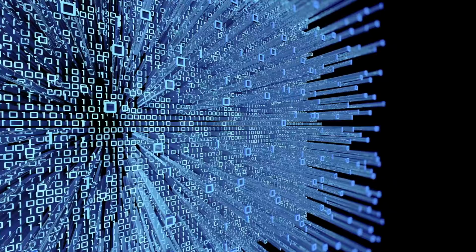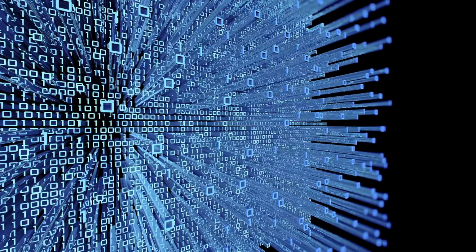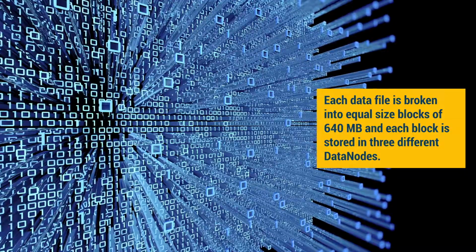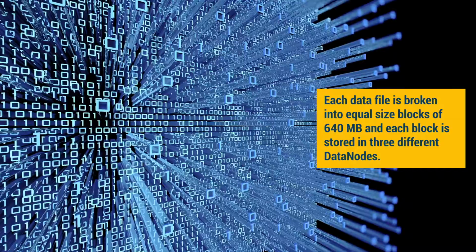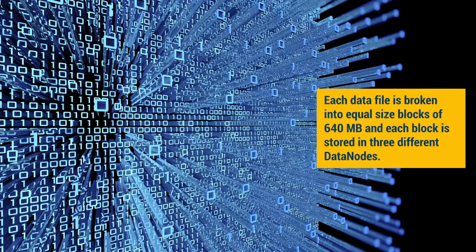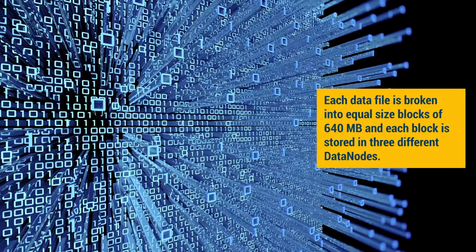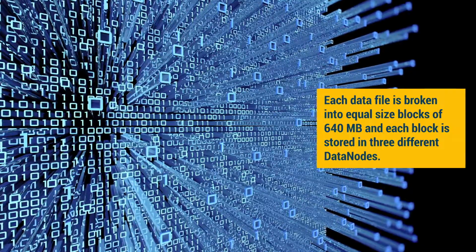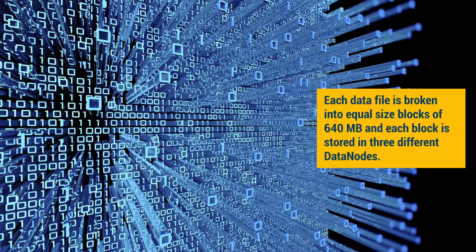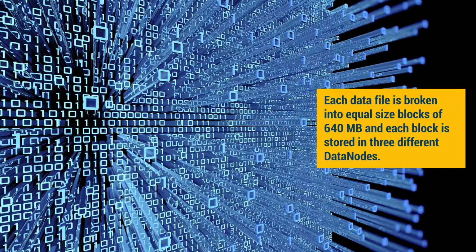Now, we know that HDFS is implemented as a block-structured file system in which individual files are broken into blocks of a fixed size, and these are stored across clusters. Each data file is broken into equal-sized blocks of 640 MB, and each block is then stored in 3 different data nodes. This unique capability offers fault-tolerant and faster processing capabilities. But how is this done?